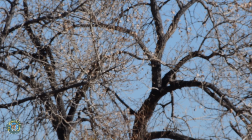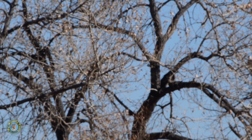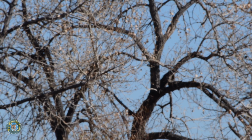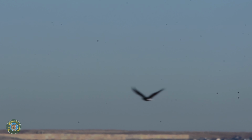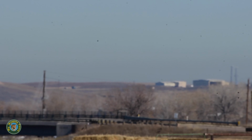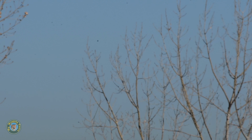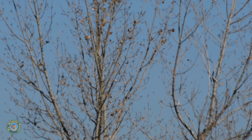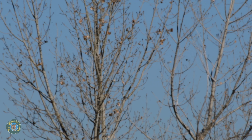So I'm gonna try to get you some aerial footage. One dive bombed after something. I believe there's prairie dogs over there. Here we go. Got action on this one here. It's taking off. That one looks like it's kind of making a beeline. Wow. It's headed right over, real low to that highway. That's scary.